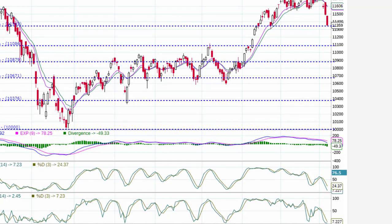I am telling green because of a reason. Look at fast stochastic. Fast stochastic is currently at the level of 2.45, whereas slow stochastic is at the level of 7.23. So both denote that we are in a total oversold zone as of now, and we have already hit the trough of level 11,343. Now probably we'll take support over here and consolidate, and afterwards go upwards right from here onwards.